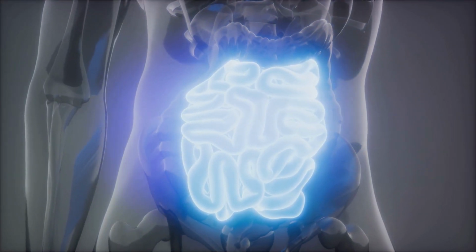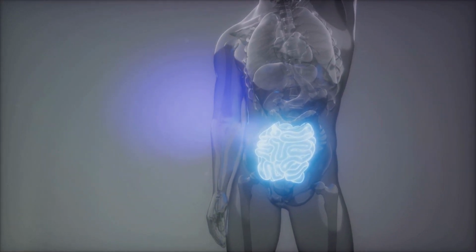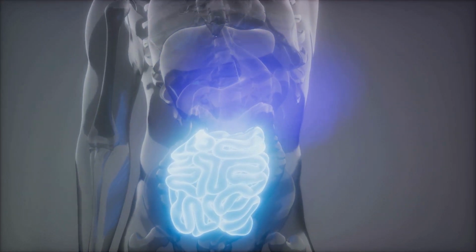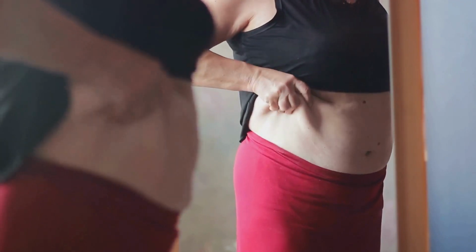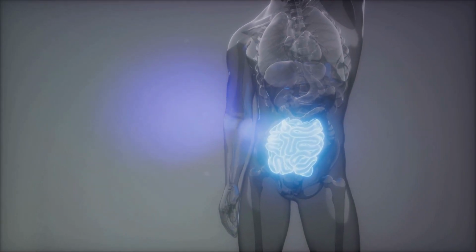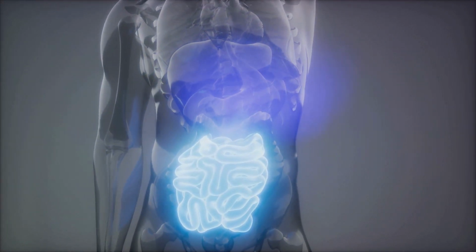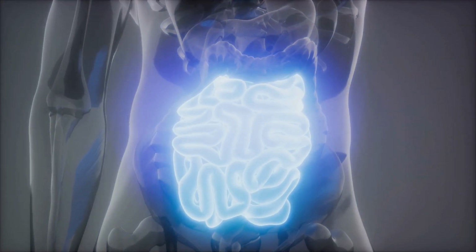Understanding gastroparesis and its connection to insulin resistance is crucial. Why? Because it's not just about managing the symptoms. It's about getting to the root of the problem, addressing the insulin resistance and preventing further complications. Gastroparesis is more than just a traffic jam in your digestive system. It's a sign that something deeper is amiss, and it's a call to action. It's a call to understand, manage, and prevent. It's a call to take control of your health.